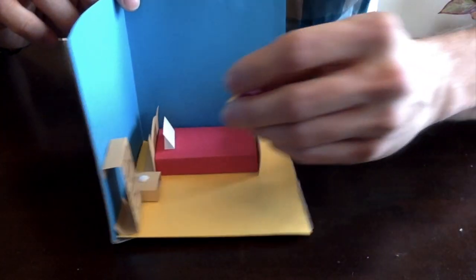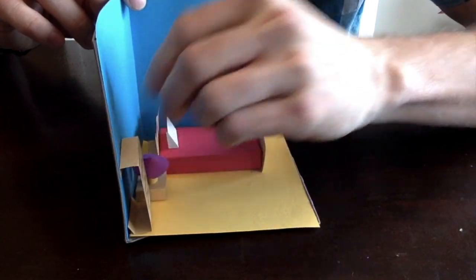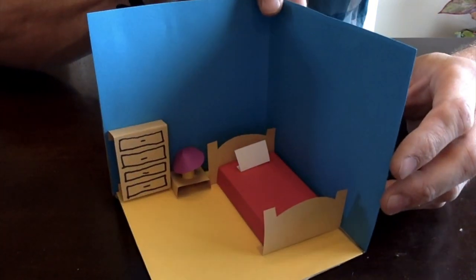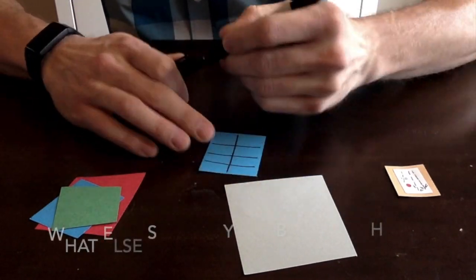Once I've got my furniture put together, I can decide where it goes. That lamp just sits in a little puddle of glue, and again, don't touch it, it will hold. So what else does your bedroom need? It probably needs a window.